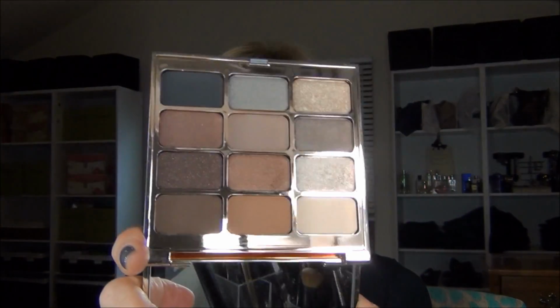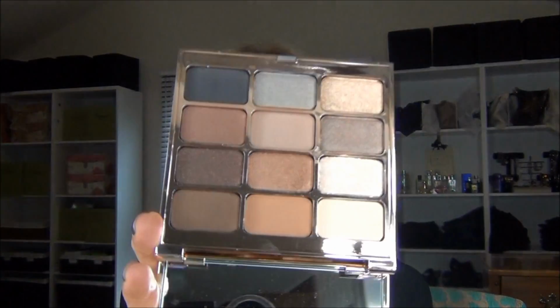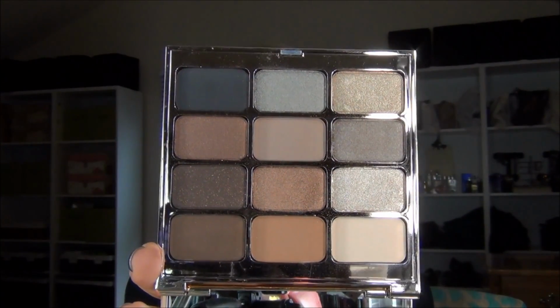I think these shadows are really beautiful. They blend beautifully. The mattes are ever so slightly powdery, but they blend beautifully into the skin. And the satiny colors are beautiful. The pigmentation is beautiful. I got no fallout from them. I've been using this quite a bit this month, and this would be a great palette for travel because, look how many looks you could do with a single palette.